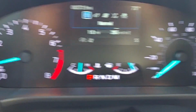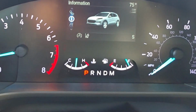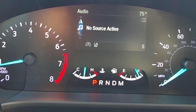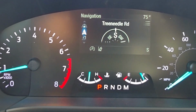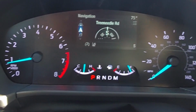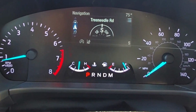And the instrument cluster is very nice. You could change things like there's the escape, no device. That's if I want to connect my phone, no source. And then it gives you a nice little map there. And so you press that, you press up and down on that, and then you hit the menu.